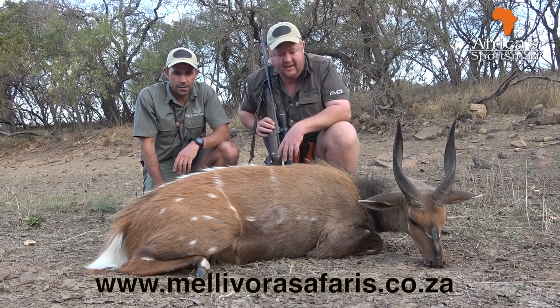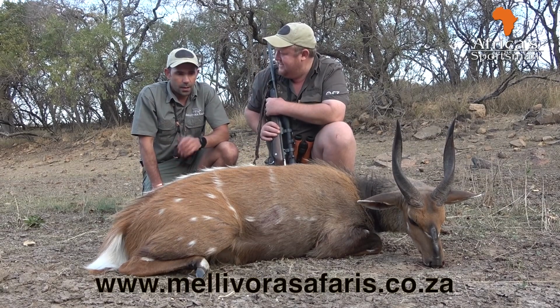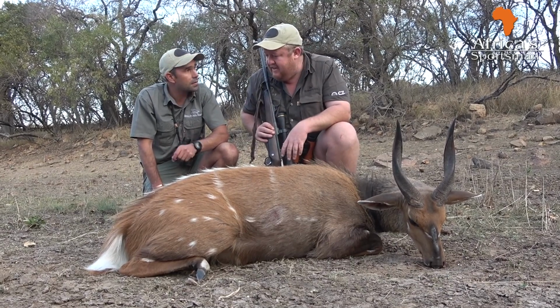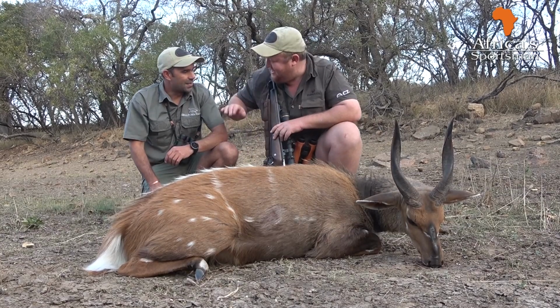It's a big ram. It's quite heavy on the body. Yeah, I'm quite surprised. And he's got a thick neck. It's just a beautiful animal. I mean, bushbuck are one of my favorite animals to hunt, because it is a challenge. Yeah, they're so unpredictable. It's exactly that. So, no, listen, from the bottom of my heart, thank you so much.